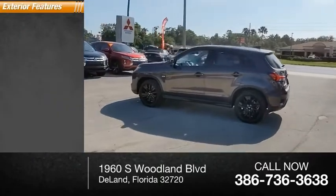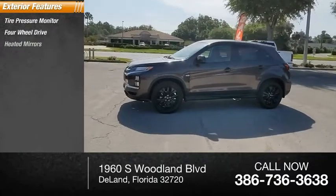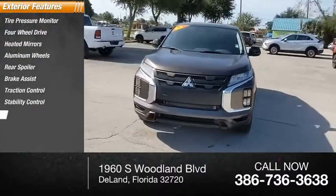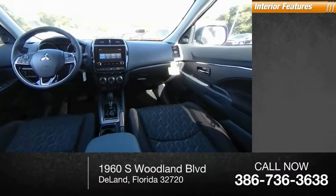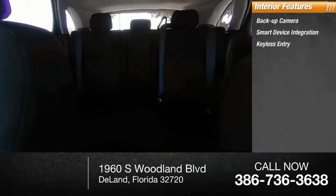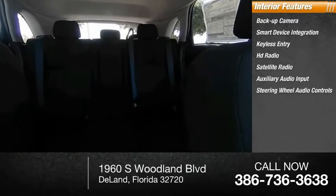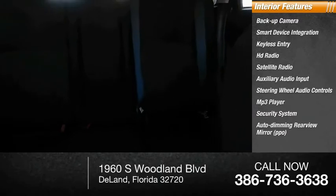Here are some of this vehicle's great options. Tire pressure monitor, four-wheel drive, heated mirrors, aluminum wheels, rear spoiler, brake assist, traction control, stability control, daytime running lights, LED headlights. Inside you'll find backup camera, smart device integration, keyless entry, HD radio, satellite radio, auxiliary audio input, steering wheel audio controls, MP3 player, security system, auto dimming rear view mirror, PPO.